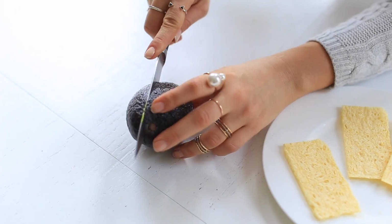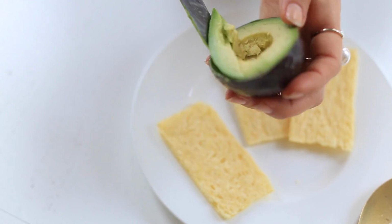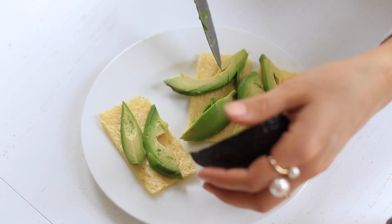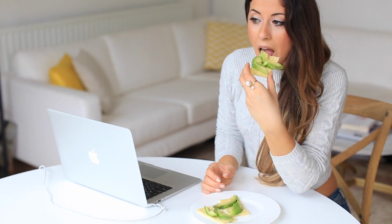I'm gonna grab an avocado and just use half of the avocado, slice it nicely, and put it on the toast. Add some sea salt, and voila, my little snack is ready. I'm just gonna take a moment to enjoy this and then go back to work.